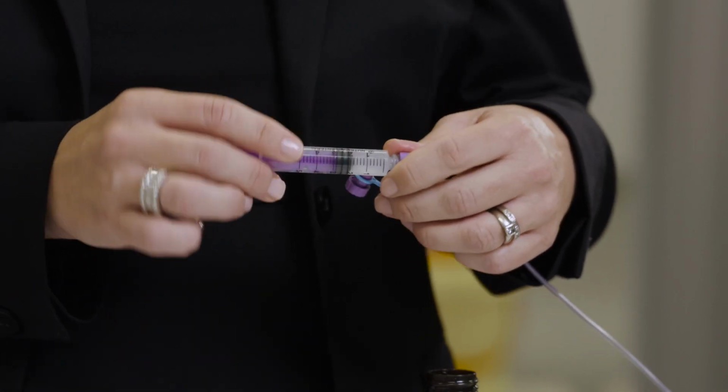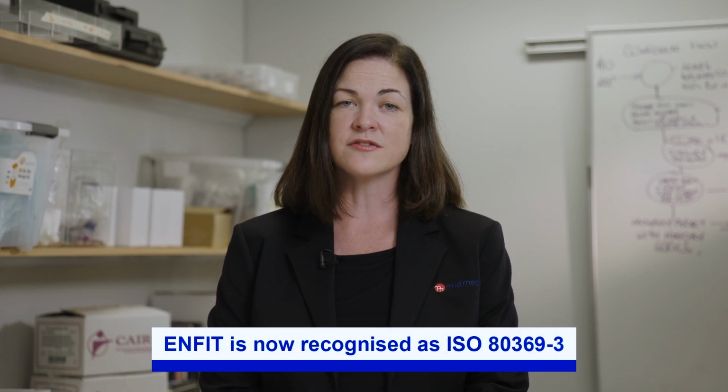The main purpose of this organisation was to develop an enteral-specific locking system which would decrease the opportunity for misconnections to occur. After years of research and development, a male-to-female locking system was developed. As it is now recognised by the International Organisation for Standardisation, it's imperative that Australian health facilities incorporate Enfit into their practice.